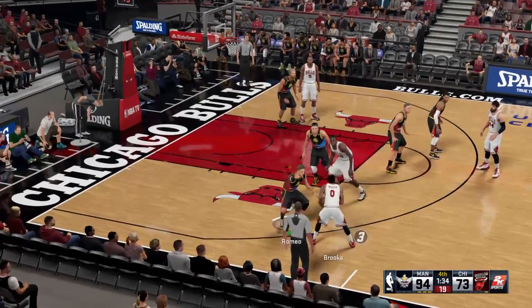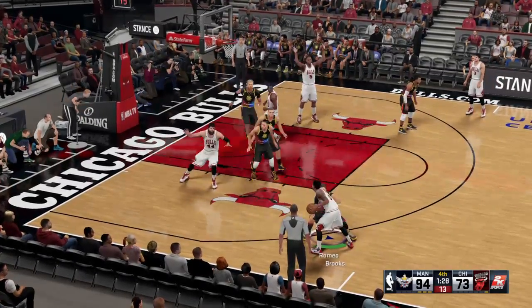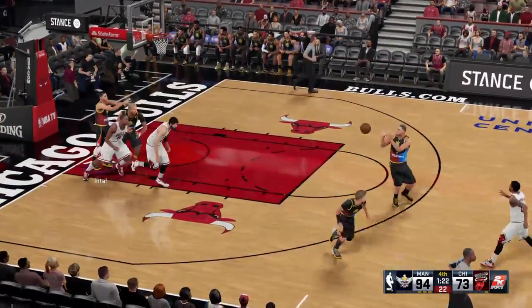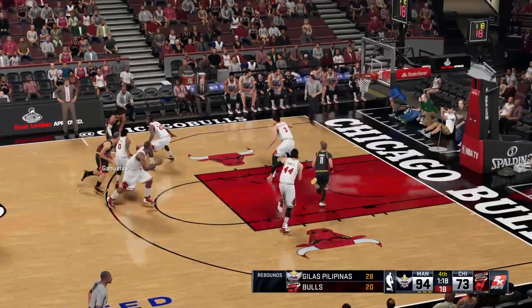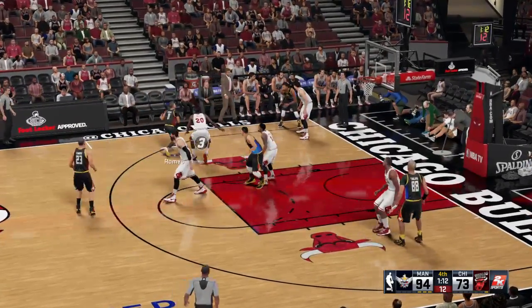Snell dishes to Brooks. There's the screen. And there's the feed to Mirotic. Pass to Portis. The shot is off. And that'll increase their rebound advantage. They've definitely been winning that battle on the boards. You know what? No rebounds, no rings, and they've controlled the boards, and that's what's given them control of this game.